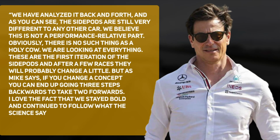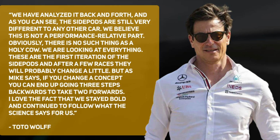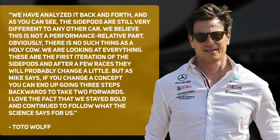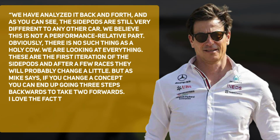Team boss Toto Wolff underlined these thoughts. "We have analysed it back and forth, and as you can see, the side pods are still very different to any other car. We believe this is not a performance relative part. Obviously, there is no such thing as a holy cow. We are looking at everything. These are the first iteration of the side pods, and after a few races, they will probably change a little. But as Mike says, if you change a concept, you can end up going 3 steps backward to take 2 forwards. I love the fact that we stayed bold and continued to follow what the science says for us."